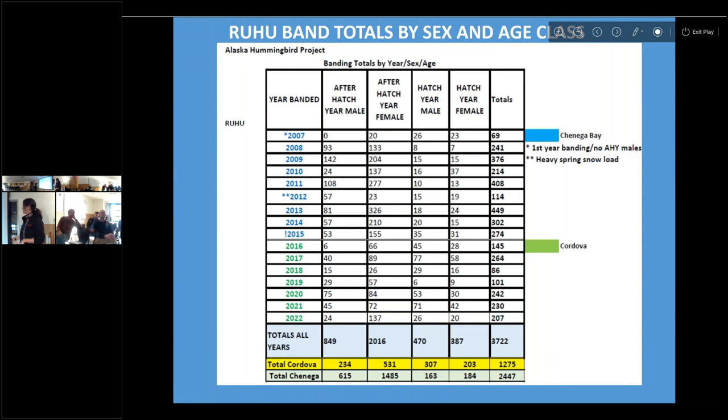So in total, I've captured over 3,700 birds since 2006. And that's just about 2,500 birds in Chenega and just under 2,000 here in Cordova as of last season.